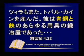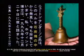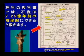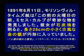The Bible says one of the great-great-grandchildren of Adam worked with iron and brass. This bell was found inside a lump of coal. The textbooks tell us coal formed 225 million years ago. Why do we have human artifacts found in the coal?